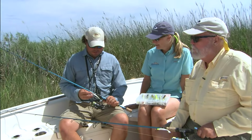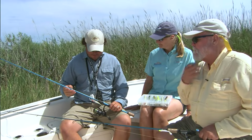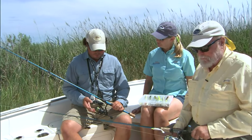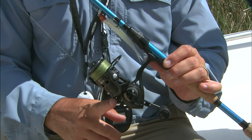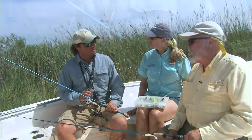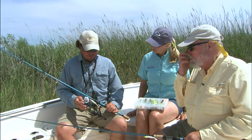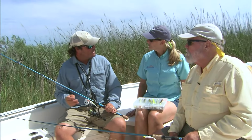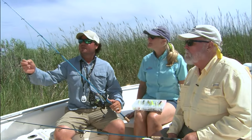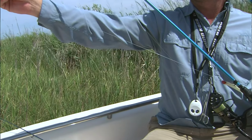Well, particularly on a challenging day, it does help to have good gear. We're using Temple Fork Outfitters rods, medium light action rods, spooled with some 2000. This is a 2000 size reel. A 2000 or 2500 size reel seems to be a good size for all of our inshore fishing around this area. You can spool it anywhere from 10 to 20 pound braid typically. We're running a 20-pound fluorocarbon leader, about 2.5 feet of that tied on the braid using a uni-to-uni knot.